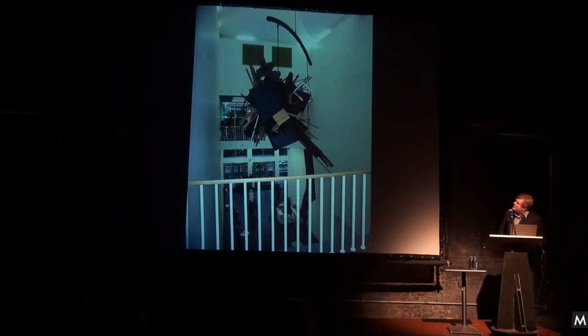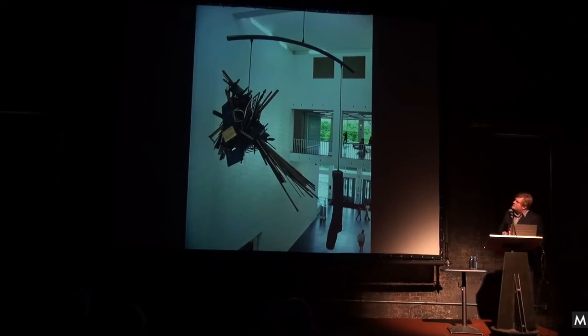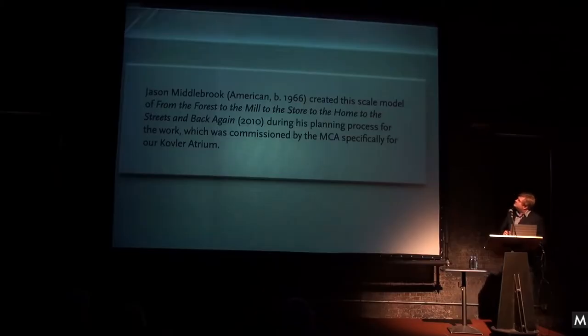So I was really interested in this relationship that I was trying to set up between how the log came to be and what was the result of that. And I wanted the viewers to have this experience that they could come in and see these two opposing forces, the beginning and the end. And then the title is a mouthful, so I always put this in here: From the forest to the mill, to the store, to the home, to the streets and back again. And I really was trying to pound this idea home of this circular experience that we deal with.